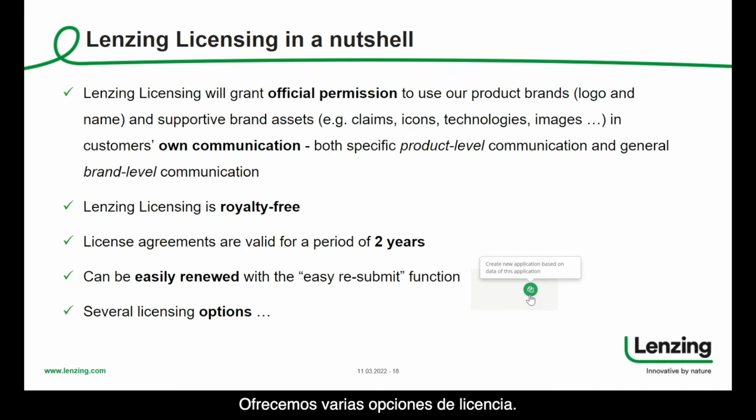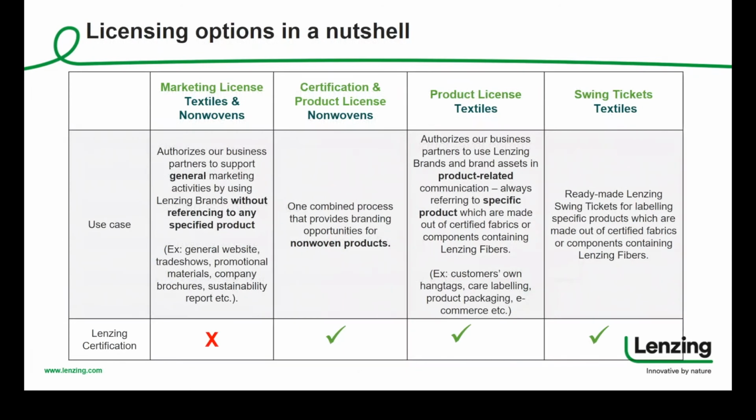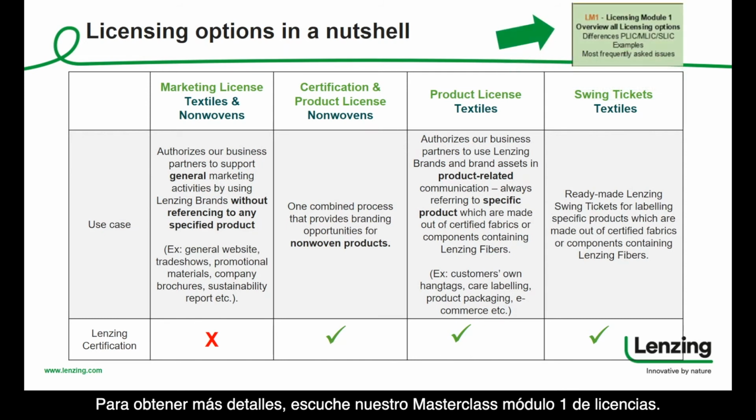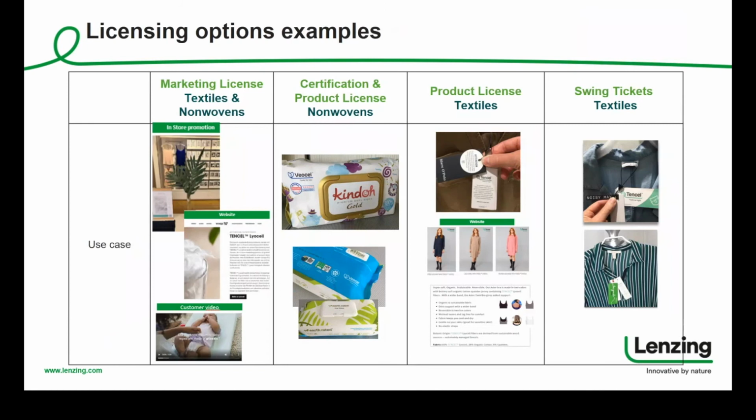We offer several licensing options. This table shows all the licensing options that we currently offer at Lenzing e-branding service, comprising marketing license, product license, and swing ticket orders. For more details, please listen into our masterclass licensing module 1. In this table, you can find some use case examples covered by our various licensing options.